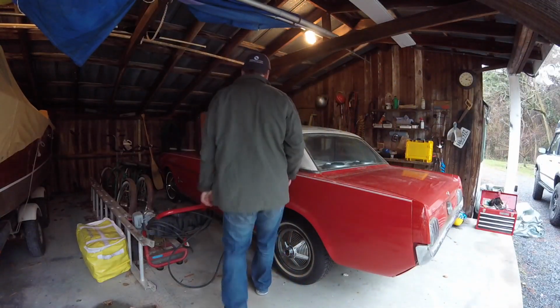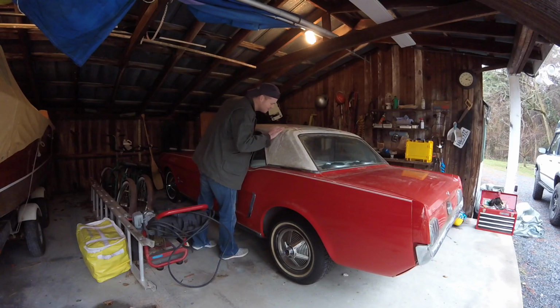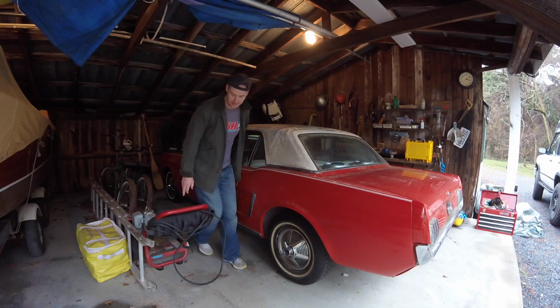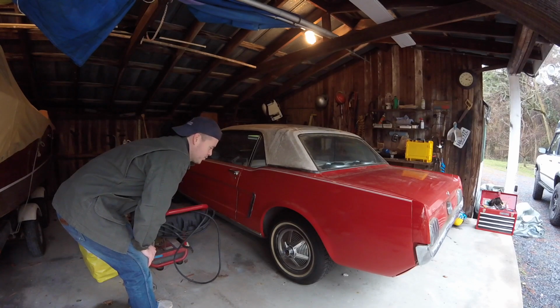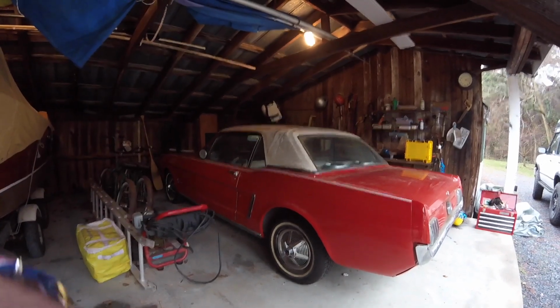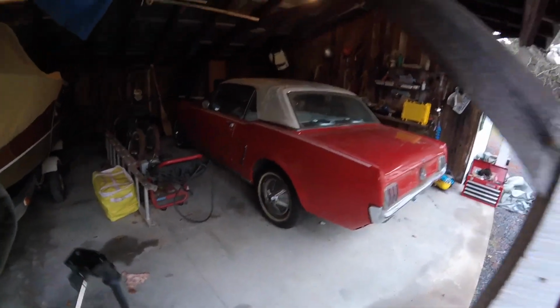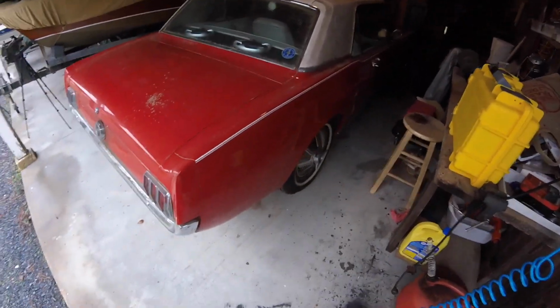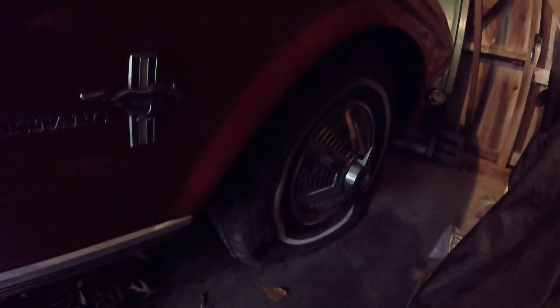All right, so as you can see, she's a little dirty. Hoping she'll clean up pretty well. As you can see, it's been here for a while, like I said, three years. Couldn't tell you how old the tires are, but if we take a look around, get a better look here. I'm anxious to see how she cleans up. You can see it's got a little lean here, probably because of a dry-rotted flat tire. So it's not going to be driving home today.